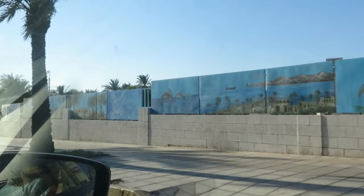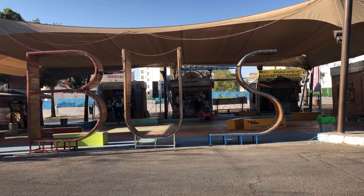So we're arriving to the seaside town of Aqaba. Looks like a Miami-ish version of Jordan. So we've arrived to the town of Aqaba.